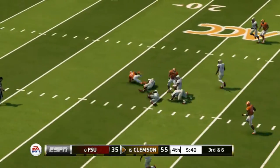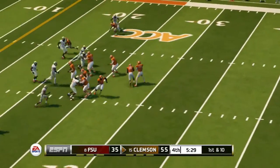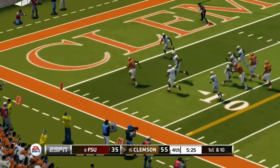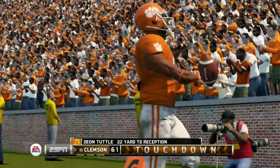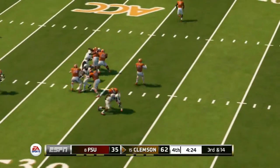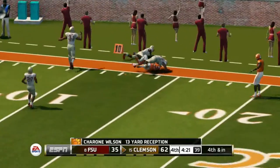And a quick throw. He's taken down around the 20. Quick throw out to the receiver. And there's another one. Quick pass, and they push him out around the 12-yard line.